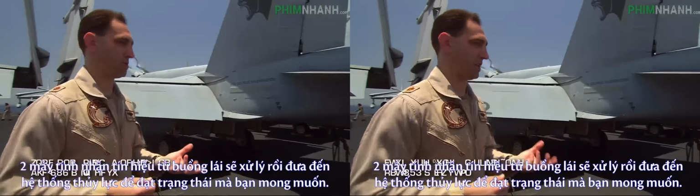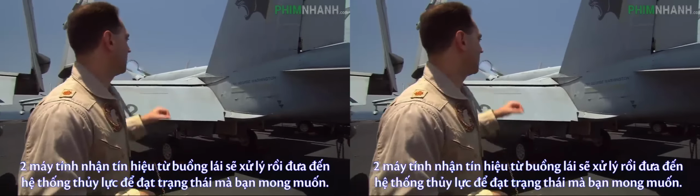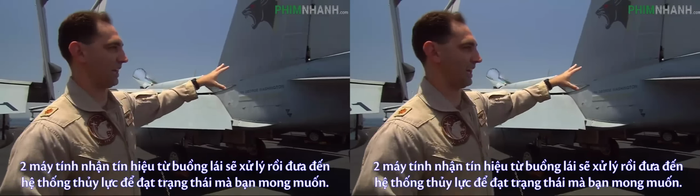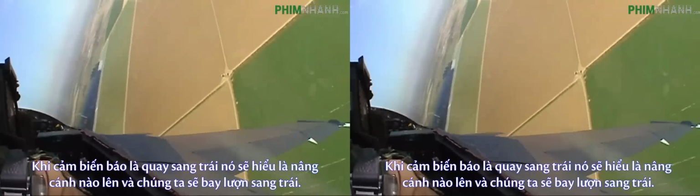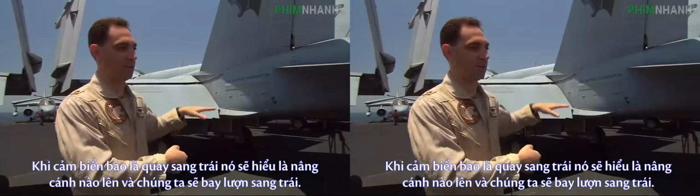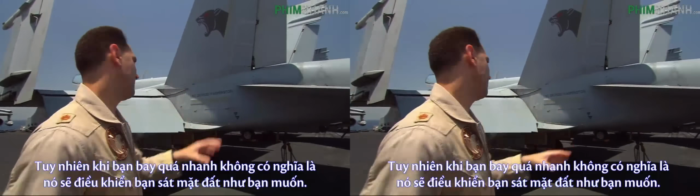Two flight control computers analyze digital inputs from the cockpit, from stick and rudder inputs, and then transfer that information to hydraulic actuators back here in the flight control surfaces to give you what you want. A left turn isn't like in a Cessna, where the ailerons rise to meet you. In other words, a left turn here, this aileron's going to come up and that aileron's going to go down and we're going to turn left. Well, that may not necessarily be the case in an F-18.